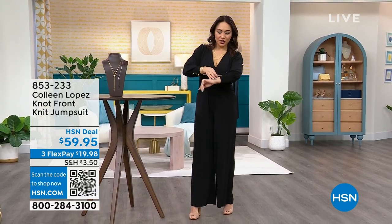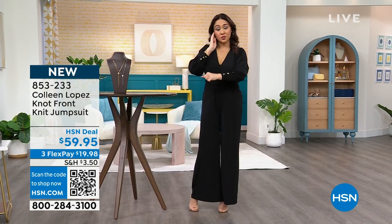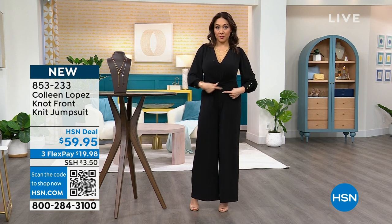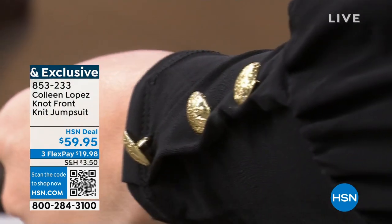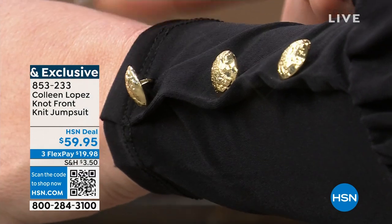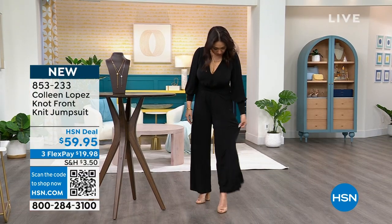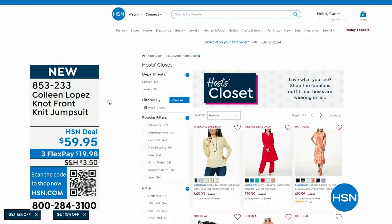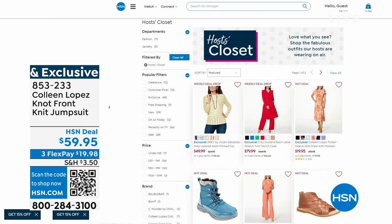If you've been watching and you've been loving the jumpsuit that I'm wearing, it is available here at HSN. It's from Colleen Lopez, who is Paul's BFF. It is a beautiful knot front that's hiding the 3 pounds that I gained last week. Beautiful button details in these large cuffs as well. Look at that. It's like built-in jewelry, Paul. That's how Colleen would do it, give us built-in jewelry. Beautiful neckline on here. Wide leg with a gorgeous kind of sweep to it as well. I'm in the black. I know there's not a lot left in the black that I am currently wearing, but there are other colors available.